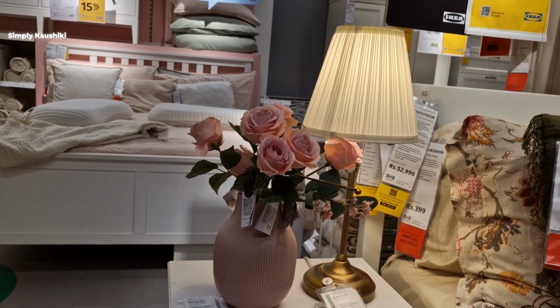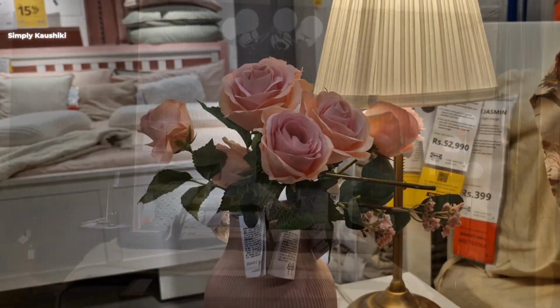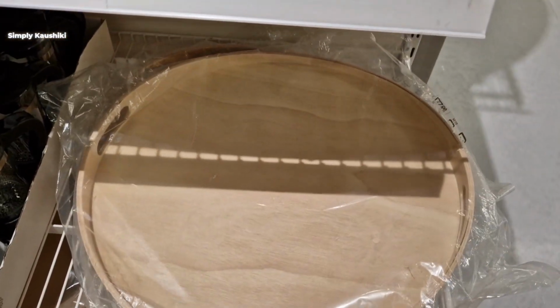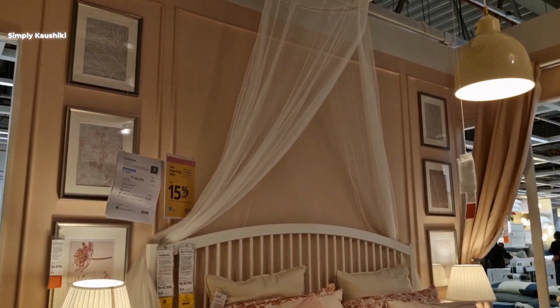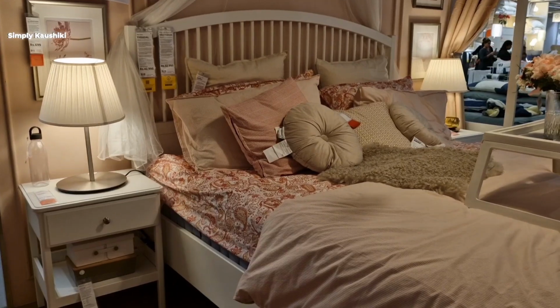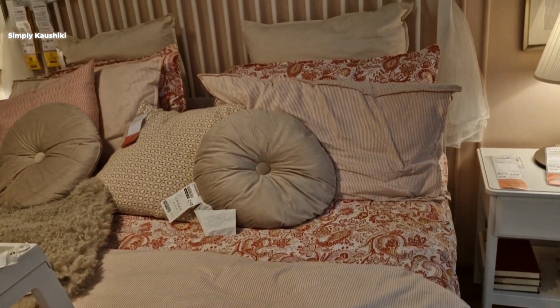This lamp is a classic IKEA lamp and I actually really love it. It's perfect for small spaces. I wish I had a bigger bedside table to keep it. Currently it won't fit on my bedside. Yeah, we were all quietly planning our homes in our mind, and Ishi loved this design, this white and dusty pink color, and she was like, oh, this is my ideal bedroom. When I grow up, I want a bedroom like this.